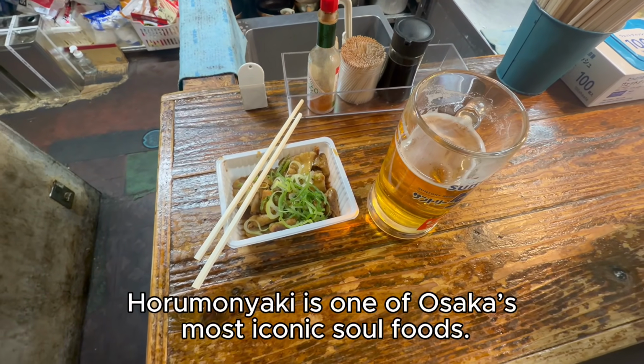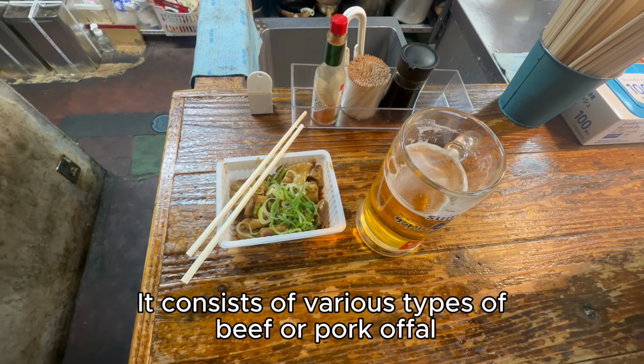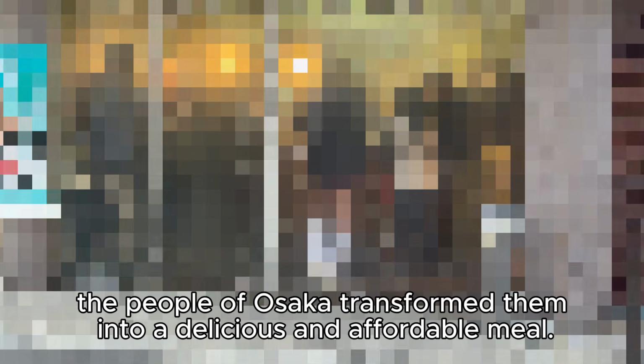Horumonyaki is one of Osaka's most iconic soul foods. It consists of various types of beef or pork offal grilled with a rich and savory soy-based sauce. While these parts were once considered leftovers, the people of Osaka transformed them into a delicious and affordable meal. The bill was around 800 yen.